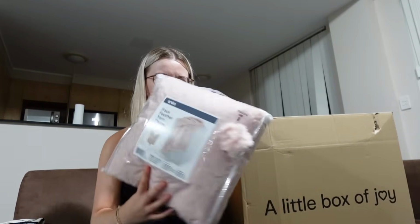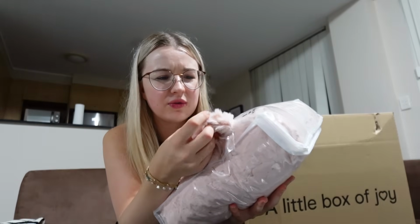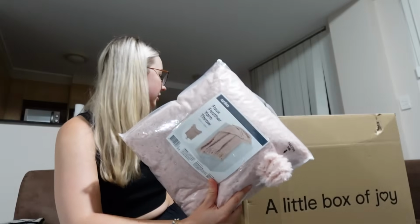Got a faux feather. I didn't realize that when I ordered it. Faux feather yarn throw. Have to get this out of the packet and look at it, because I didn't realize it was faux feather. I don't know how I feel about that. To be fair, it just looks like a fluffy blanket, but I thought the pale pink went quite nicely with the color of the sofa, because obviously it's this sort of brownie shade. So same sort of warm tones, but lightens it up a bit.